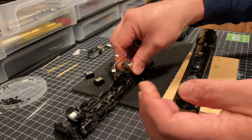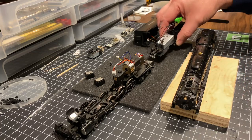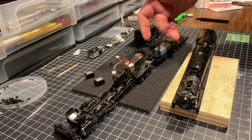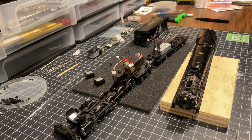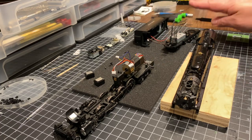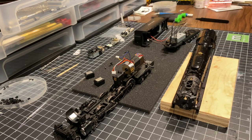So what we're going to do is we have our connections over here. I'm going to plug this in, and then I'm going to make sure which wires are for which purpose, and then I'm going to connect them to the appropriate wires. And that's how we're going to fix this up, and then we can button the tender up, put it away, and set it aside so we can finish up the wiring on the locomotive side.